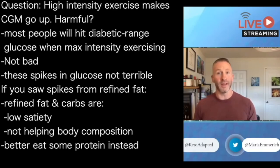And that's not harmful and that's not bad for you. And these spikes in glucose are not necessarily that terrible. And what you're not seeing is your giant spike in triglycerides when you ate all that fat. Like if people could literally see that, they would be like, oh, hey, refined carb, refined fat, both doing crazy stuff to the fuels in my bloodstream, both have horrible satiety per calorie. Both are not helping my body composition. Maybe I should eat some protein instead.